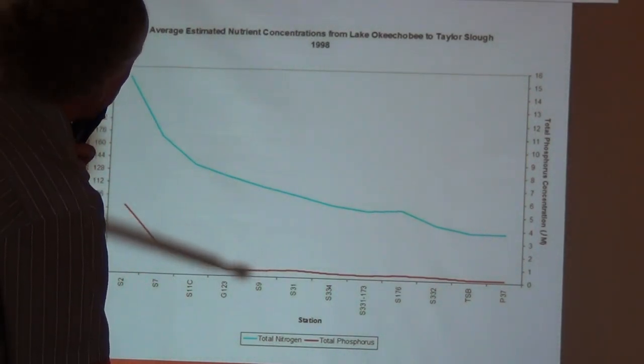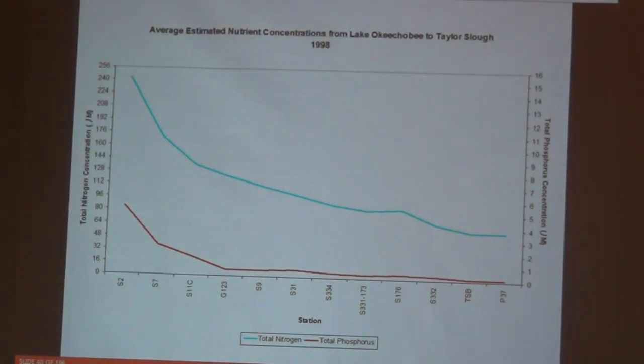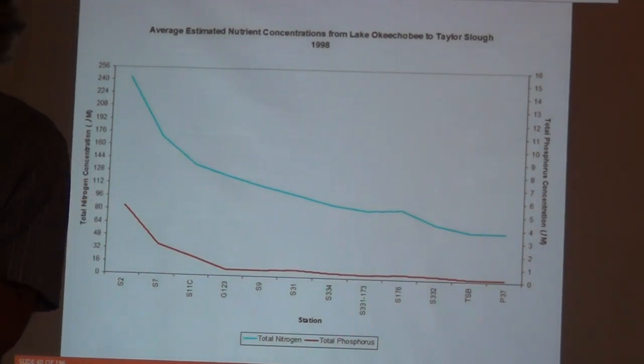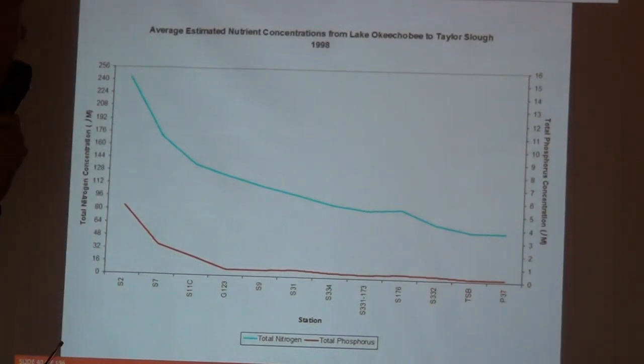But notice that phosphorus never makes it all the way to Florida Bay because the Everglades are phosphorus limited. Eventually you run out of that phosphorus, you deplete it all, and it never makes it all the way to Florida Bay. So it's a problem in the Everglades itself, but not further downstream in Florida Bay. But now look at nitrogen.